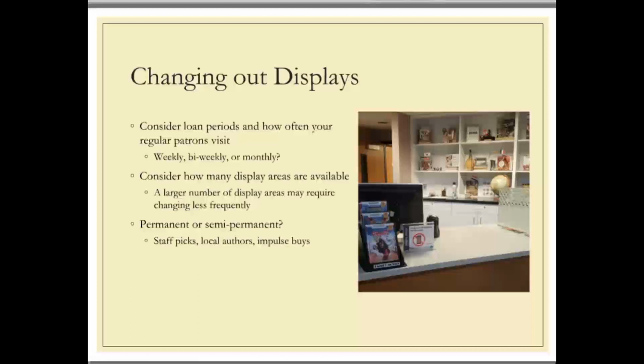In Twinsburg, we do a semi-permanent holiday display. It's up from the week before Thanksgiving until Martin Luther King Day. And that's where we just put all of our holiday books, the baking, the cooking books, the Christmas stories, the Christmas music CDs, all of the Christmas films. And that way people who know that they're here for a specific reason can just head straight to that display and find what they want instead of having to comb through the whole collection to pull out those holiday things.